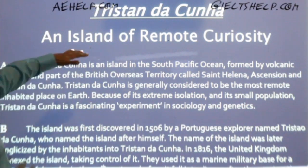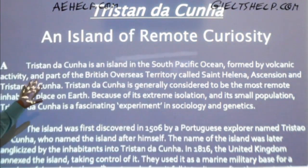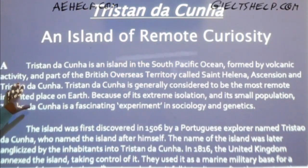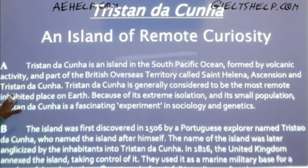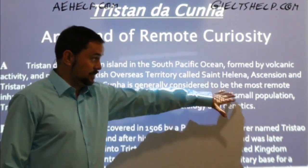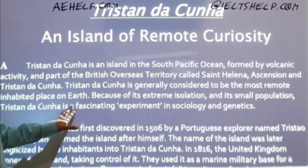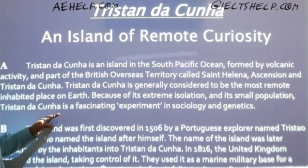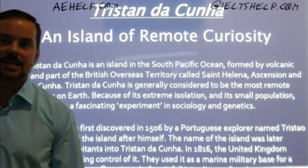So always go from the top. Tristan da Cunha, an island of remote curiosity. Tristan da Cunha is an island in the South Atlantic Ocean formed by volcanic activity and part of the British Overseas Territory called St. Helena, Ascension, and Tristan da Cunha. Tristan da Cunha is generally considered to be the most remote inhabited place on Earth. Because of its extreme isolation and its small population, Tristan da Cunha is a fascinating experiment in sociology and genetics.